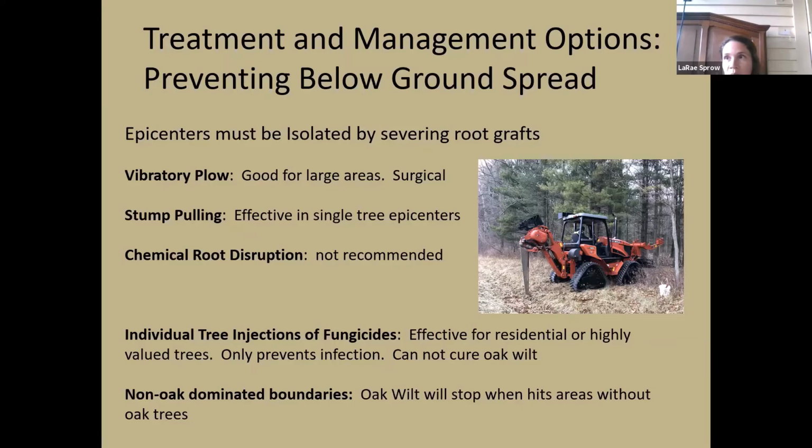So we do some fungicides in Wildwood Preserve. We're looking at doing some fungicide treatments at Toledo Botanical Gardens. So if you have a tree that is just highly valued, then it would definitely be worth it to look into using a fungicide to protect the tree from oak wilt. Again, though, this is kind of a prevention.